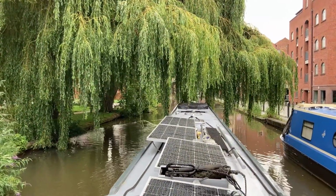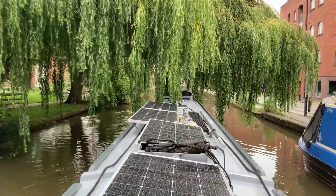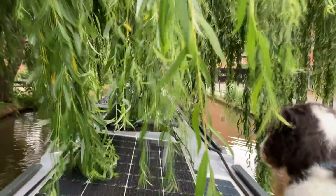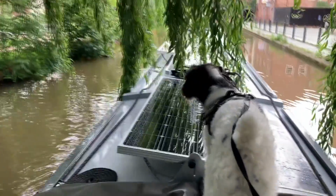I don't think it's going to be long before CRT are going to have to do some lopping on this tree. As you can see, trying to see through is quite difficult. But watch out for Smudge to make a grab. There he goes. Got soaked then. Excuse his rear end.